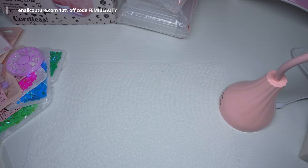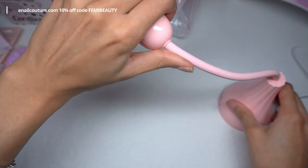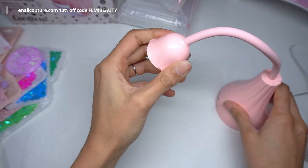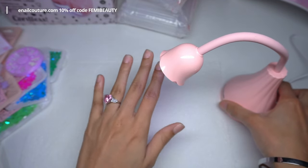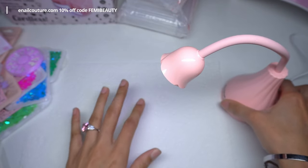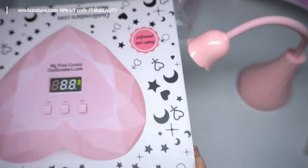Okay, I just moved away my Temu one. This one has replaced the Temu lamp because it's so much cuter. And let's turn it on. Boom. Perfect. So cute. Let's look at this new cookie lamp that he sent me.